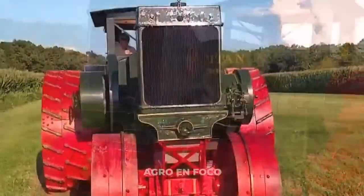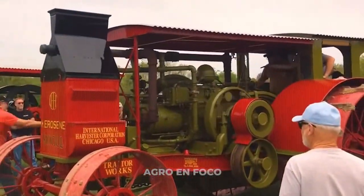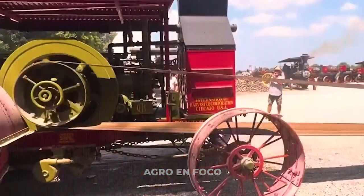The Mogul 3060 was an evolution of the previous model, the Mogul 45. Although the 45 nomenclature was still used in some materials, the new model featured significant improvements.